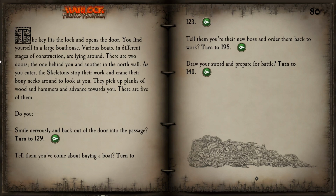We have quite a number of options. We could attack them directly. We could tell them that we are their new boss and order them back to work, which is really funny, and if it works then that must be truly hilarious. It just must be a scene. We proclaim ourselves as the boss of some boat building skeletons. That's a story to tell for the grandchildren. We can tell them we've come to buy a boat, which is also funny. In the middle of this lair dungeon, we just appear out of nowhere with that.